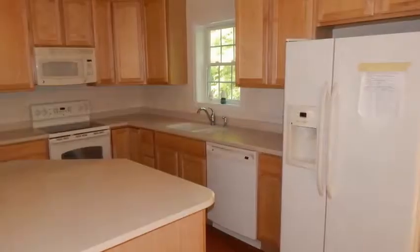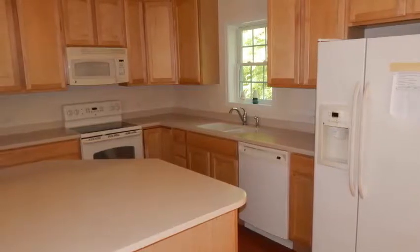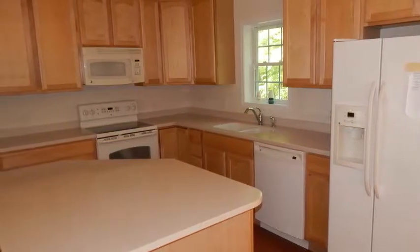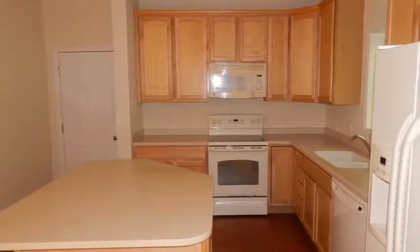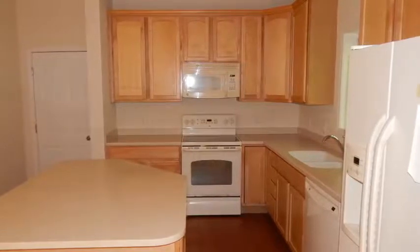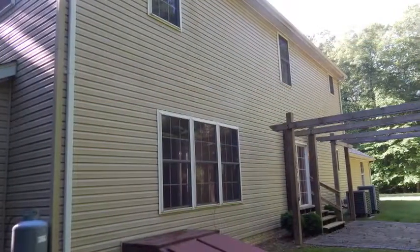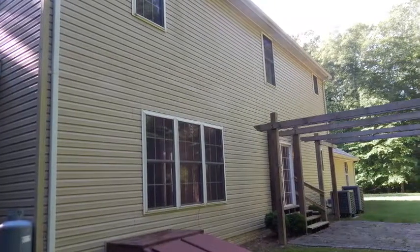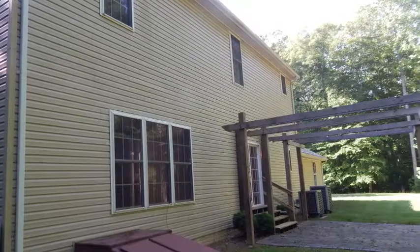If you are looking for a kitchen that a chef would adore, you've got it. Upgrades include deluxe cabinets, gorgeous countertops, a huge center island, and recessed lighting. This well-designed room provides lots of working counter space, as well as plenty of storage. Convenient access to the adorable pergola and brick patio with a stunning view of your property.